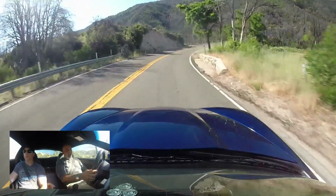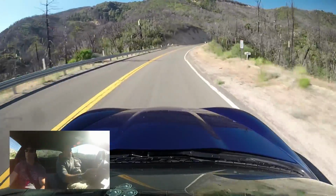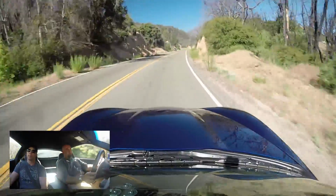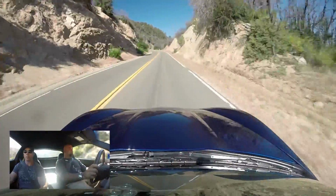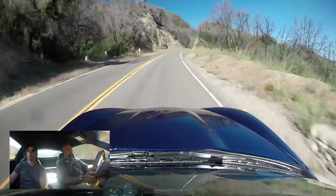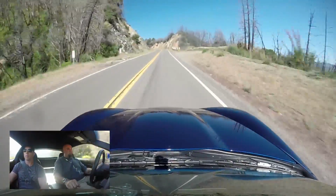The sound of it is really nice, too. And I would even say, this is a stock shifter, right? Yeah. You don't even need the short throw in this car. My C5, you really needed that short throw. In this one, I don't think you do. Even with the altitude, this thing just pulls so strong. Even if you're down 80 horsepower, you still have 500.